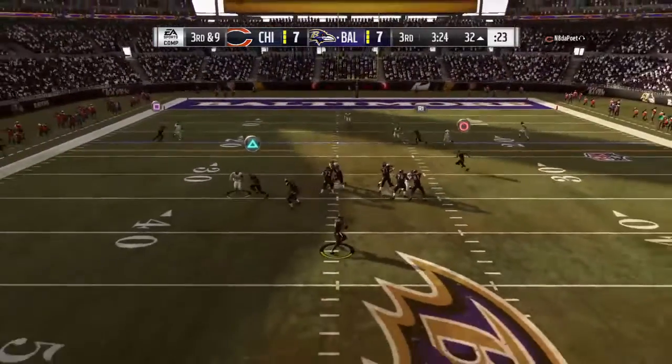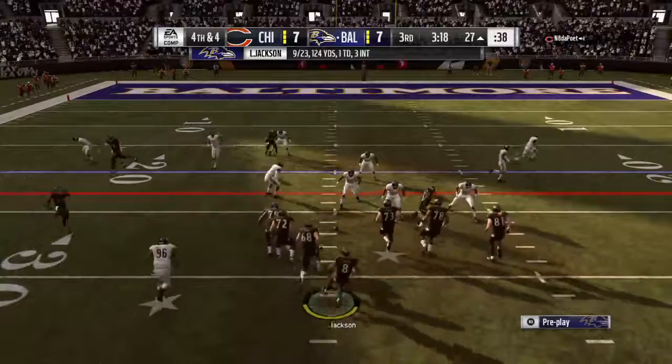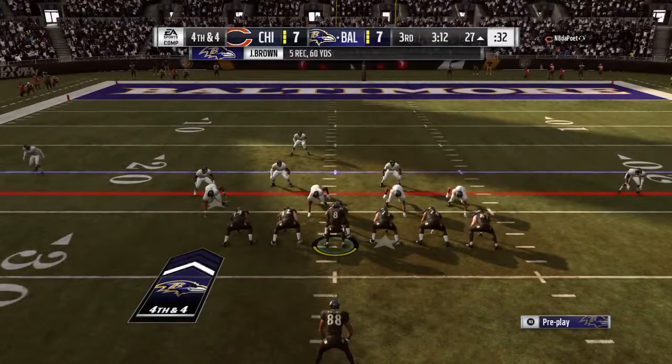They go play action now. Jackson. This will be caught by Brown. And he'll be brought down at the 27-yard line. The completion good for only 6, and that'll bring up 4th.